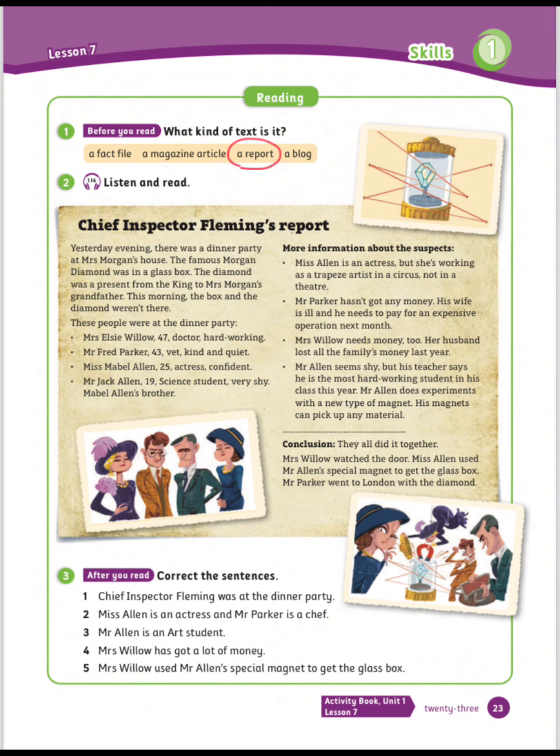Exercise number 3. After we read the text, correct the sentences. Let's see the answers. Number 1. Chief Inspector Fleming wasn't at the dinner party. Number 2. Miss Allen is an actress and Mr. Barker is a vet. Number 3. Mr. Allen is a science student. Number 4. Mrs. Willow hasn't got a lot of money. Number 5. Miss Allen used Mr. Allen's special magnet to get the glass box.